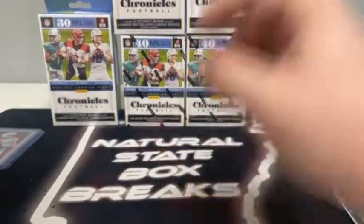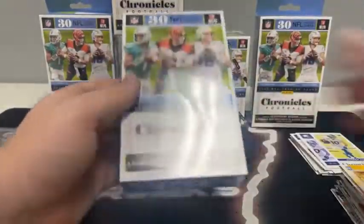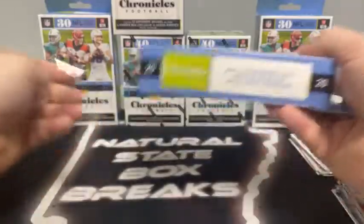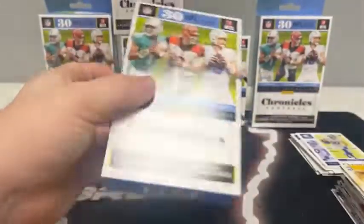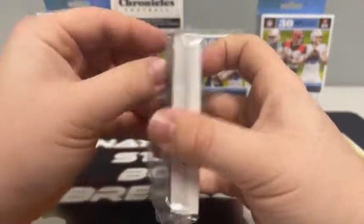Four hangers now is what we're going to move on to. 30 cards in each hanger. Should see four hanger box exclusive Classics rookies. Looking for the silver Optichrome rookies. And let's see, Prism Black, of course, clearly Donruss. There's a look at that side of the box. And here we go. Get our pack. There's the empty first hanger box, set to the side.